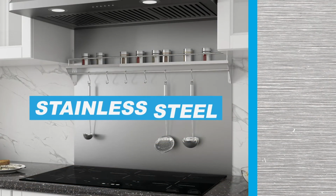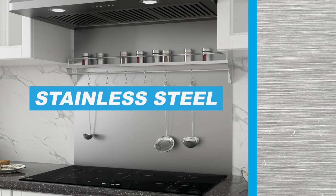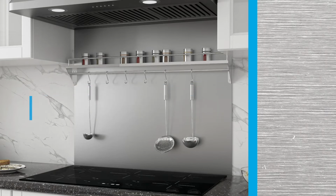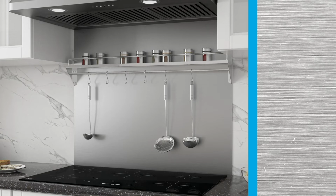For a sleek look, stainless steel is a great option for kitchen backsplash, largely because it's durable and easy to clean. It won't crack or stain, and it reflects light to create an inviting space.